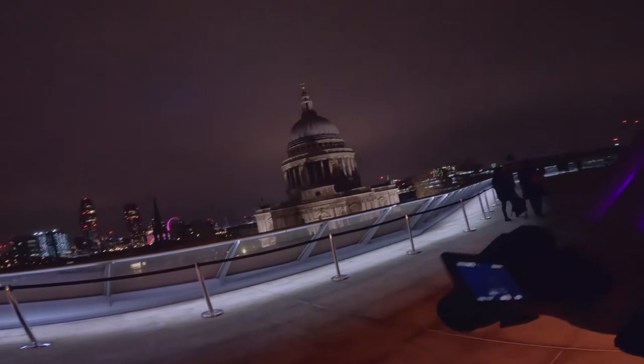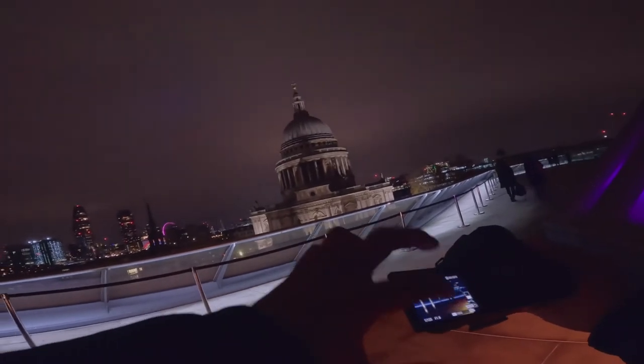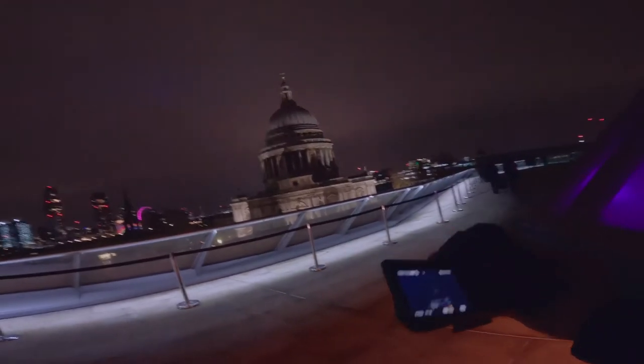And in post I can brighten it up. See right here, it looks nice.